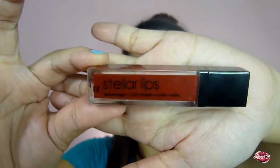So now let's start off with, as usual, the packaging. This is how it looks like. So yan, ganyan siya dumating sa akin. All 12 shades, ganito sila dumating sa akin. Wala silang box, wala silang seal. Ganito lang talaga sila.